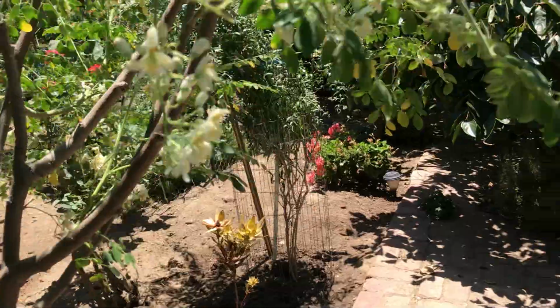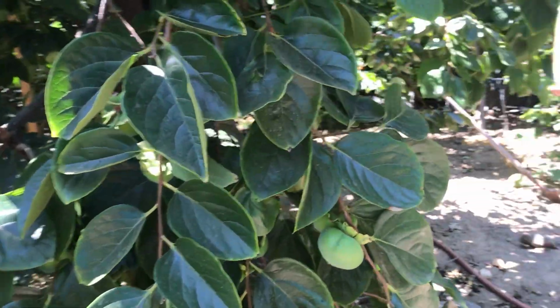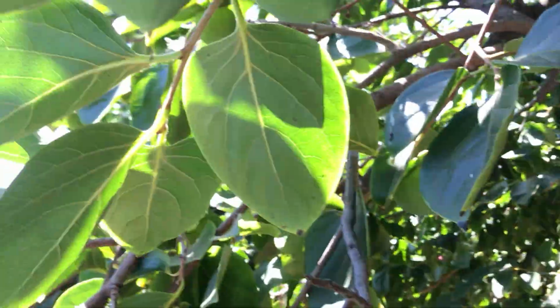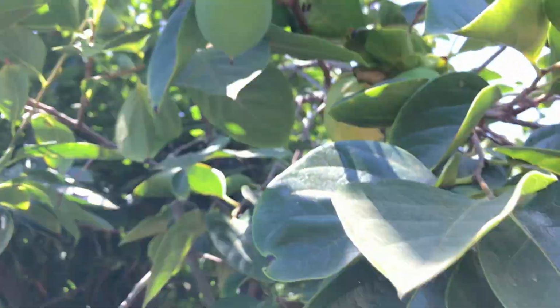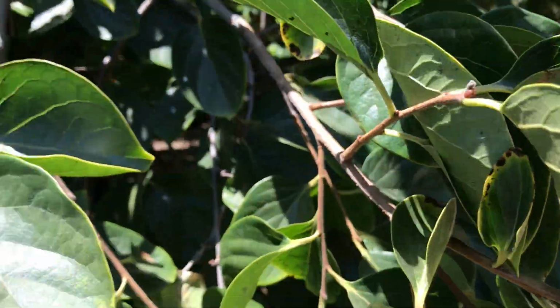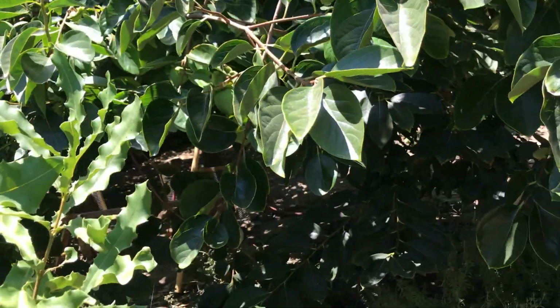Now I want to show you my persimmon tree, which is not ready. Here it is, and it's full of fruit. The tree is full, but because it's green, you can't see so much. There you go. So beautiful. Those are all because of the fertilizer that I use.